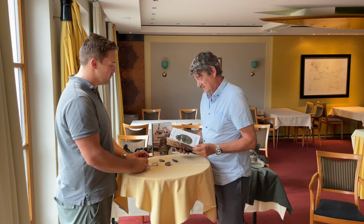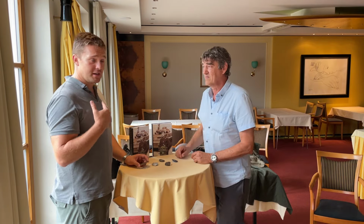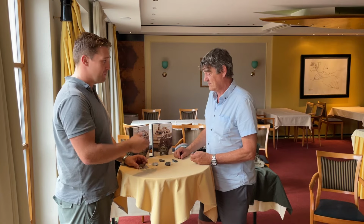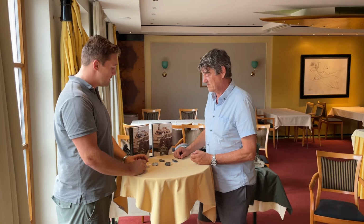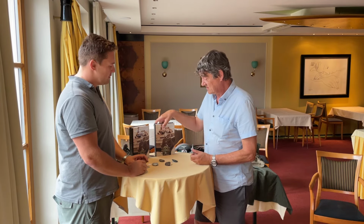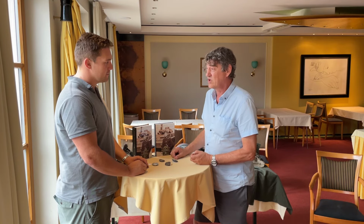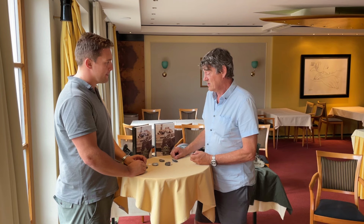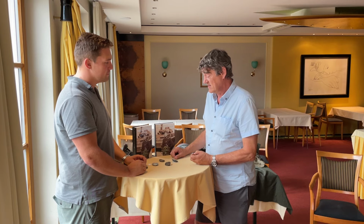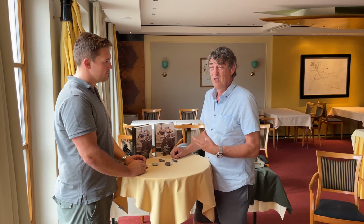It's a beautiful book. For all the people watching, you can always contact us, and I'll give the contact of Philip later if you want to have a copy of these. I assume it's a limited edition. It's a limited edition. It's the second edition of the PAB book. Yeah. The first edition was published in 2009. But long sold out. As a result, prices kept on rising, and so it wasn't really available for collectors anymore.